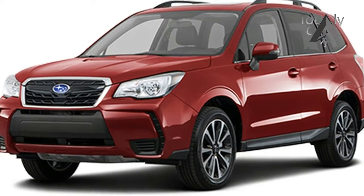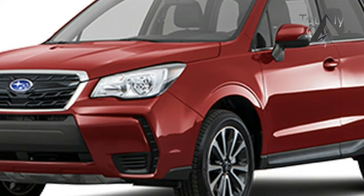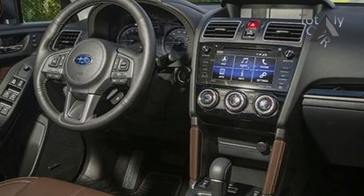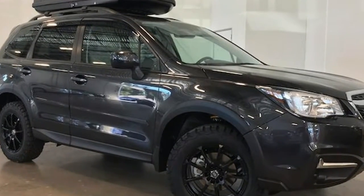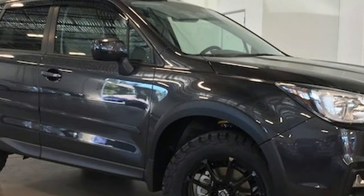The Forester has a traditional, upright shape without the flourishes found in some crossovers. Inside, it's functional, and easy to understand. Subaru has improved the noise suppression in recent years, so it's quieter than before, and it's surprisingly spacious inside for its length, especially for rear seat passengers.